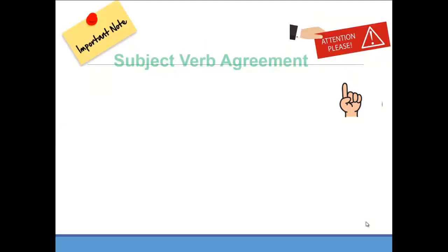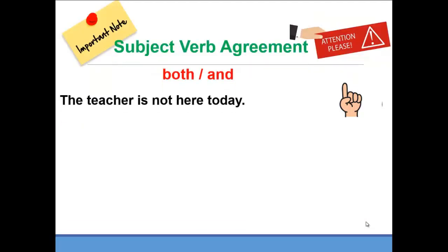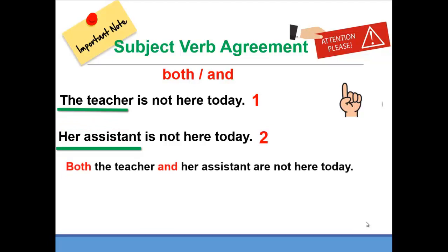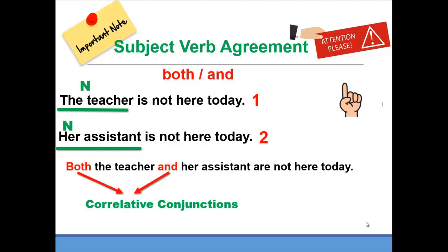Another example. The teacher is not here today. Her assistant is not here today. Let's use the conjunctions both and. What parts of the sentence need to be connected? The teacher and her assistant. Both the teacher and her assistant are not here today. The subjects of the two sentences are joined together. So the verb is going to be are, because the subject is more than one. So it has to follow that subject-verb agreement.